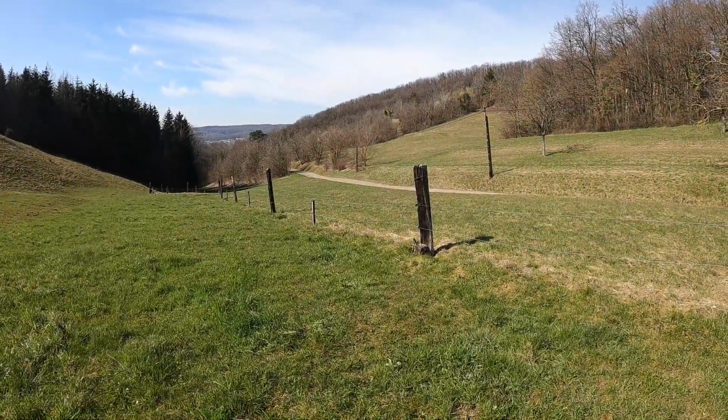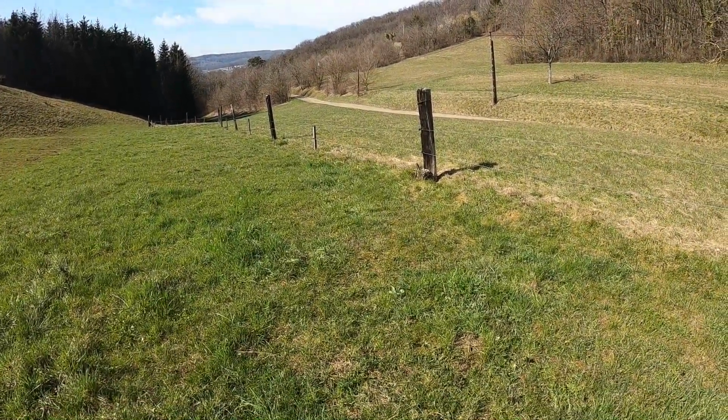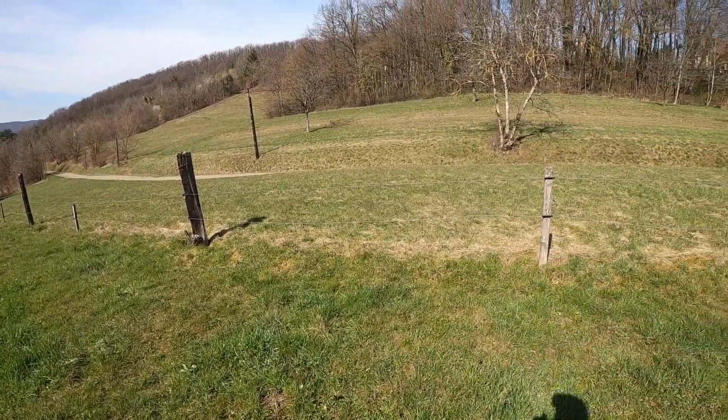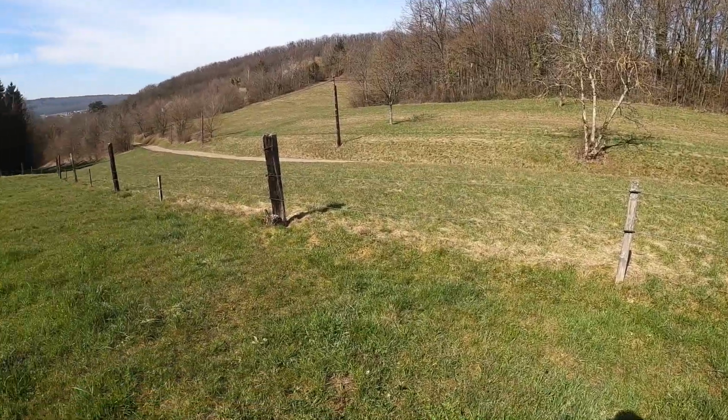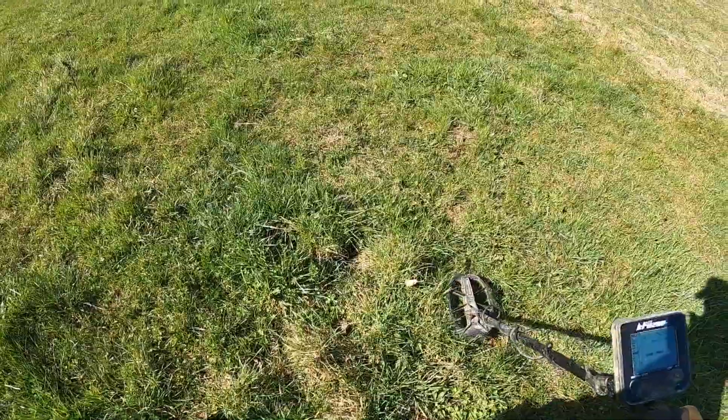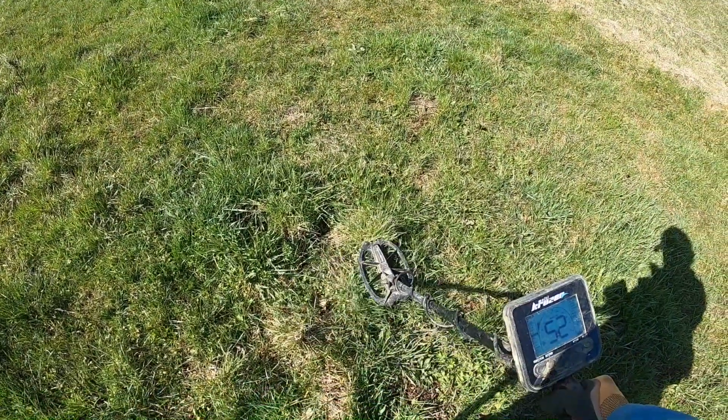Hi everybody, on this beautiful day. I've got a few hours, so I'm going to start these few hours off with a 10-hole hunt. I'm back in this beautiful spot that I call the Castle Fields, and this is the first signal I've come across.